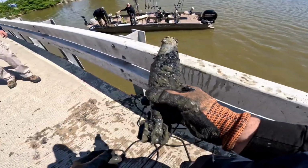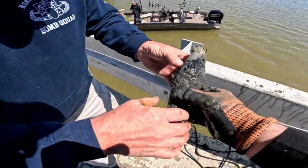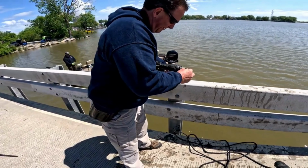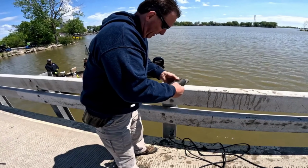That one's in the best shape out of any of them I think we've found. Huh? I think that one's in better shape than any of them we found. Yeah. Actually, if we kind of just back up a little bit, then I can maybe work a little bit further out.